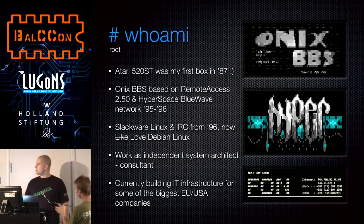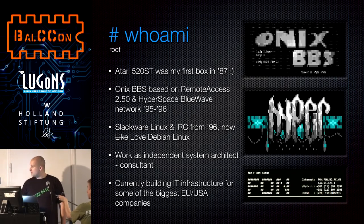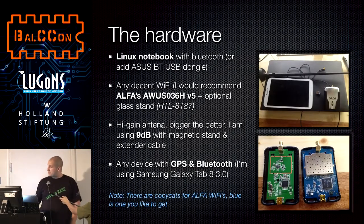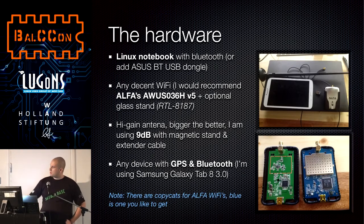I have some 17 years of experience in the infrastructure stuff. Started from '87, and this is the hardware that we use for the Wardriving. The most important thing is, of course, that you have a pretty good battery in each of your devices, especially that you have a good Wi-Fi, and I would recommend using Alphas because they have really, really good transmission, especially the one with the RTL chip 8187. Next thing that you should try to look up is a good high gain antenna.